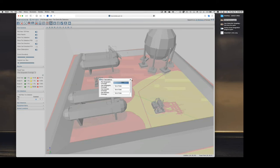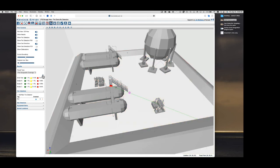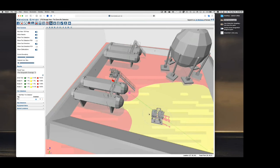All right, so without removing any of the obstacles on the real piece of equipment, it's going to tell you whether or not it can see that. And it's saying, hey, unless you have a fire right in here or right behind here or behind that obstacle, we can see that fire 81.4% of the time with that one detector.